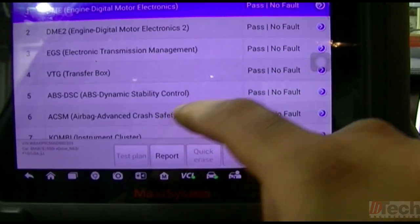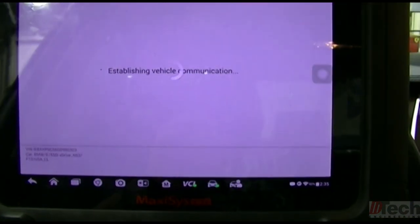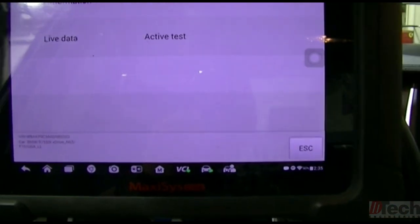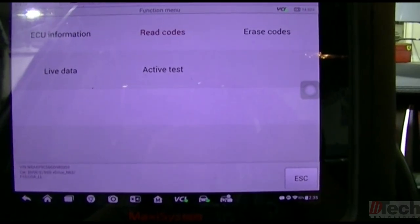So, no code so far with the startup procedure for DME1. We'll check DME2, and nothing there so far either. I will continue to let this idle for a little bit and see what comes up.